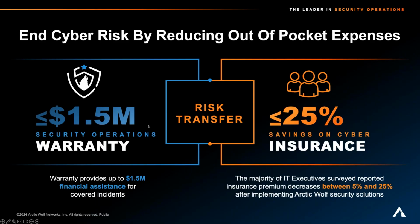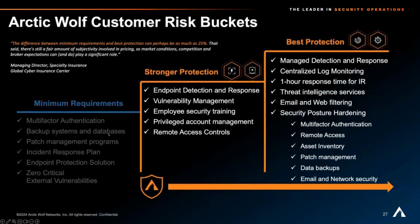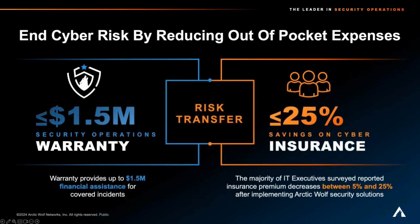So we offer two pieces of this. One is if you utilize our managed services, which we'll talk about at the end here, and I'll be wrapping up shortly, we have packages and plans that provide up to 1.5 million in terms of warranty. So what's that good for? I'm definitely using the term warranty and not insurance, as this is not a replacement for that. But if you can get that first 1.5 million covered by us, you can substantially reduce.